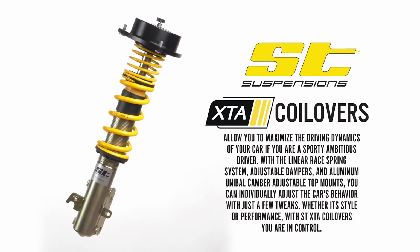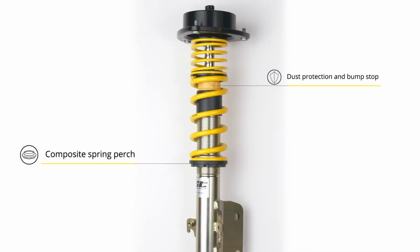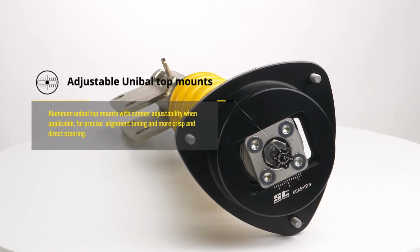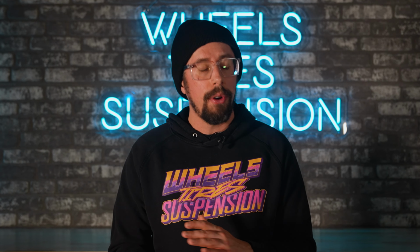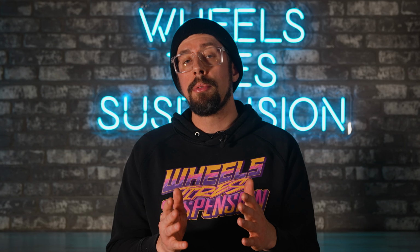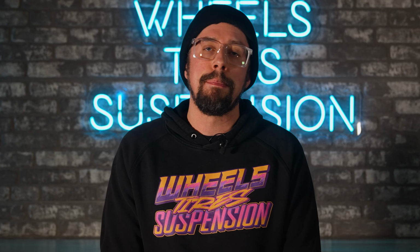The ST XTA series will get you riding right in the street, looking good at the show, and also perform on the track. They don't go quite as low as the BC or Fortune Auto options, but they do have customization options available for you show guys. Honestly, if you've got a daily driver that sees the track, I would highly recommend these. That race-proven tech you get from KW, well, it's infused here, which also means you get durability and dependability.